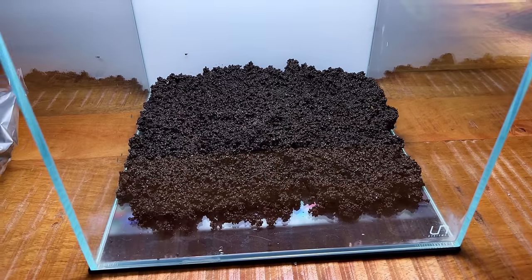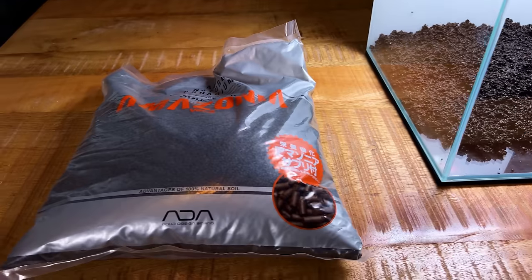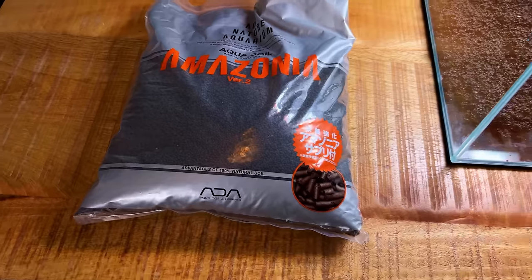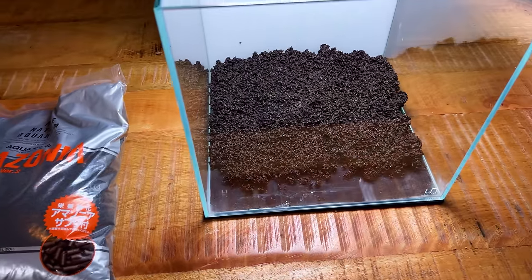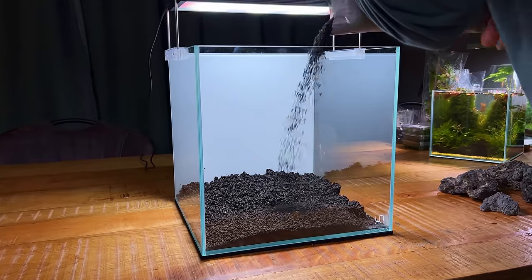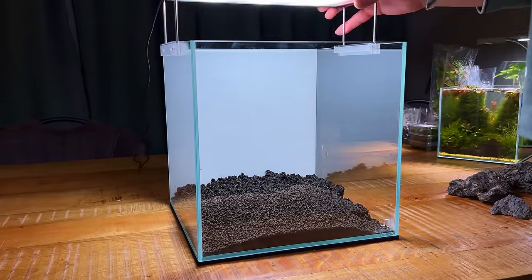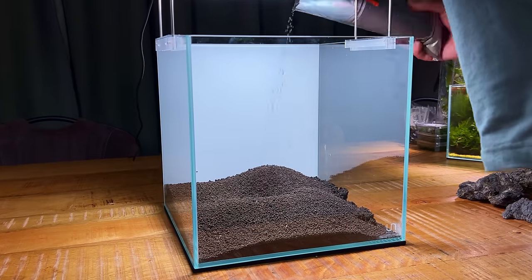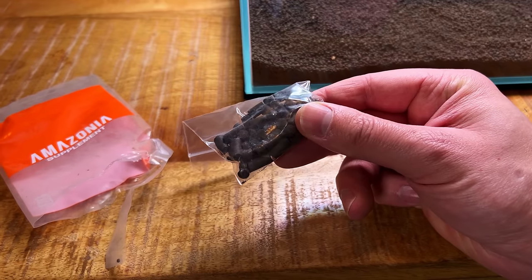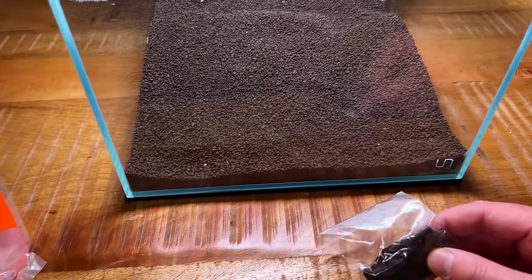Okay, our base layer is in, and I'm actually going to cover that with some ADA Aqua Soil Amazonia version 2. I've actually never used that version 2 before, so it'll be interesting to see the results in terms of plant growth. So this Amazonia version 2 comes with a little satchel with extra supplement, so I'm going to push this in the substrate as well.